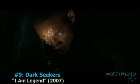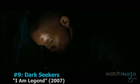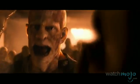Number 9. Darkseekers, I Am Legend. There's nothing like a good old-fashioned $150 million Hollywood tentpole film starring Will Smith. Unfortunately, the bald, vampire-like creatures with gaping mouths aren't very convincing, and in turn, not very scary. It's hard to get too involved when everything looks far too digitized and removed from the actors, or rather, actor.